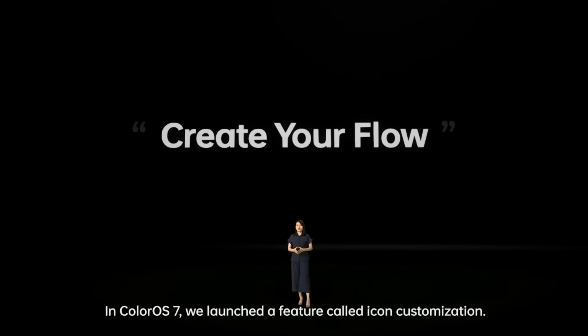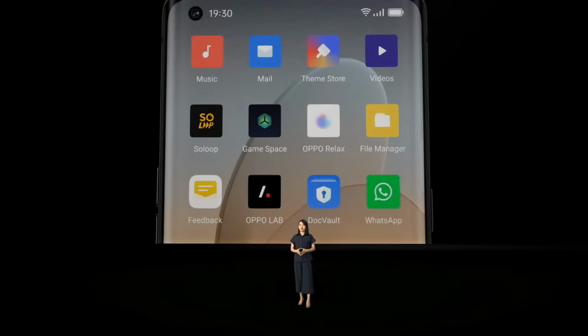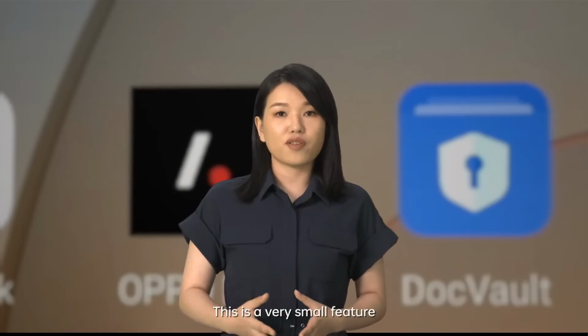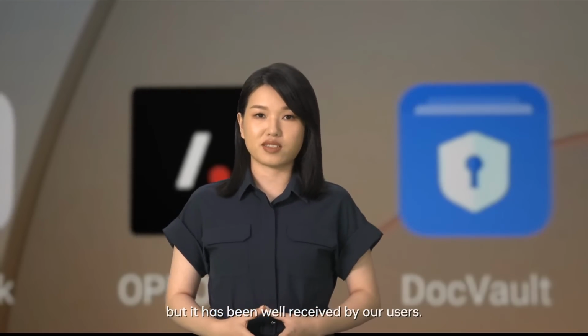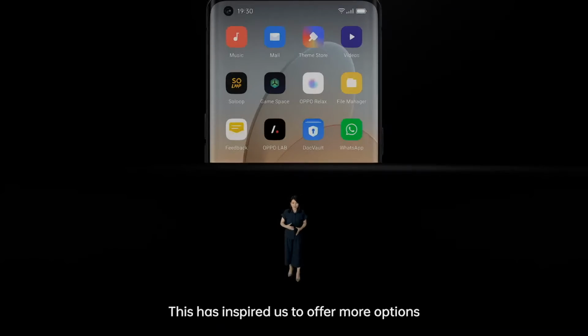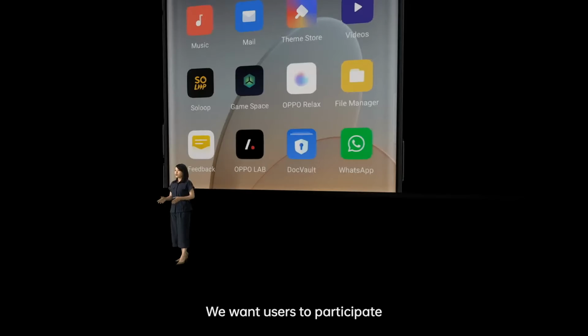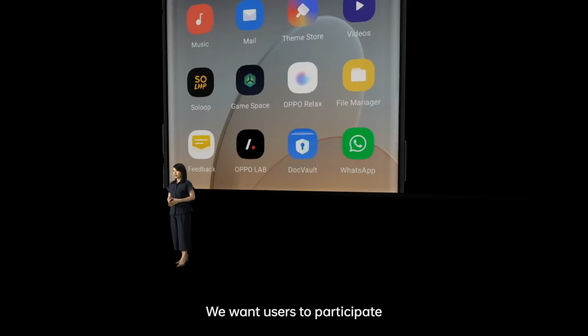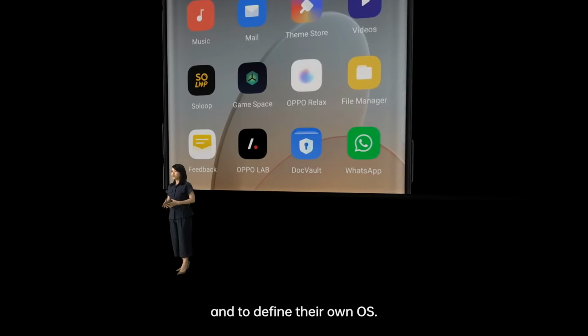In ColorOS 7, we launched a feature called Icon Customization. This is a very small feature, but it has been well received by our users. This has inspired us to offer more options for UI customization. We want users to participate in the creation of products and to define their own OS.